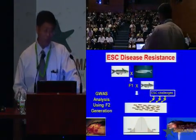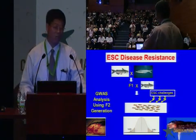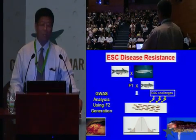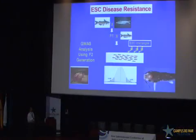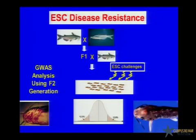With this array, we are now able to do some GWAS, genome-wide association studies. In our system, as I keep saying, we have channel catfish, which is susceptible, and blue catfish, resistant. We have F1. We have a backcross with the susceptible parent, giving backcross progenies of the F2 generation. Then we can ask what genes are associated with disease resistance in this case.